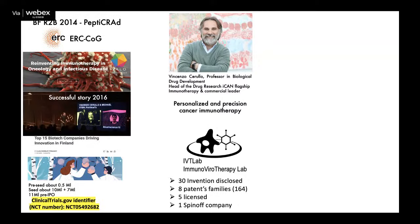So I received an ERC consolidator grant first in 2014-15. Out of this idea, out of this grant, Balotherapeutics was funded as spin out of this grant. Balo is now in a clinical trial testing in cancer patients the results that we have gotten out of this consolidator grant.